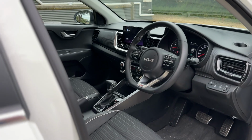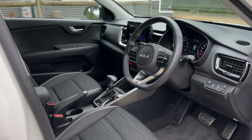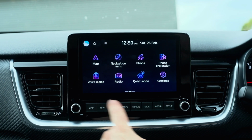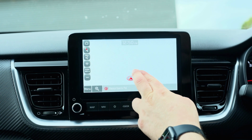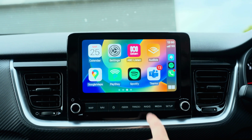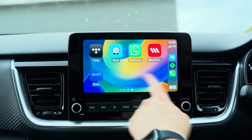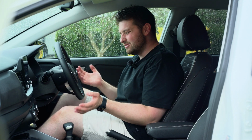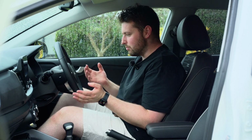I think one of the things I'm coming to appreciate is the cost of cars these days. And so actually for what you get, it's pretty fine. Like this screen here, it works totally fine. In fact, it's one of the snappiest screens, especially in the segment. Super intuitive, easy to use. You have wired Apple CarPlay and Android Auto. You've also got navigation on here. So really, I don't have any complaints. No, the screen's actually surprisingly good. Yeah, like tech in here is good. And so I really get it from that point of view as well.